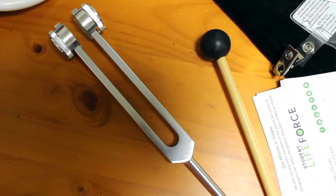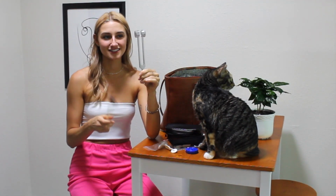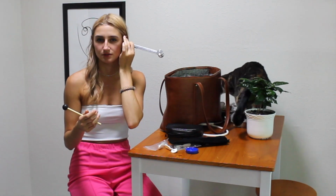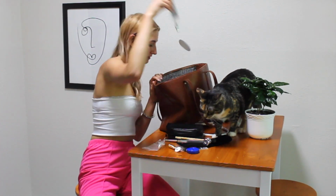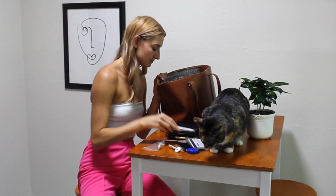Okay, but this is called a tuning fork. And you basically, it is attuned to a certain frequency. This one's 128 hertz. You tap it and you can't hear it, but it has a vibration coming off of it. You use it for different sounds, mostly auditory stuff. That's a tuning fork. Got my Apple Pencil.